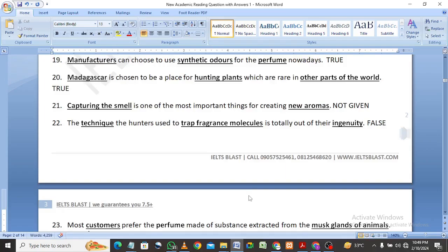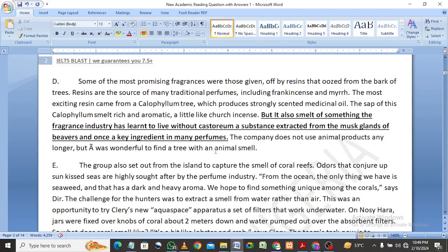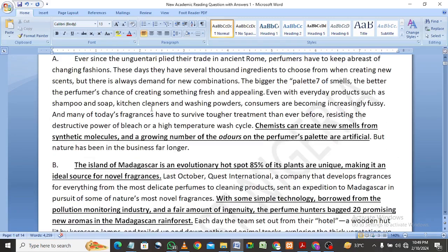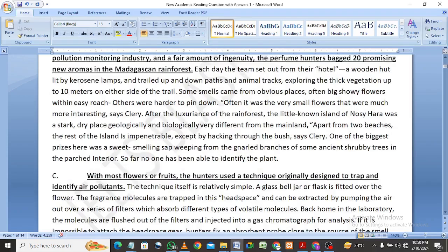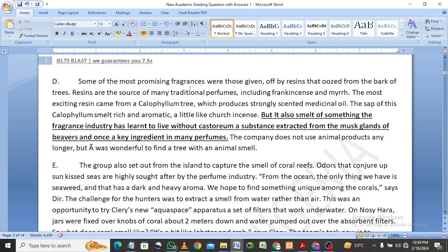So you can see how easy it is for me to identify those sentences from the passage using the keyword. You can see how I identify those sentences from the passage. It makes the job easy for me. And you can see how I didn't read everything. I didn't read the whole passage. This is what you need to master before you write your exam. Master this technique, it makes it easy for you.